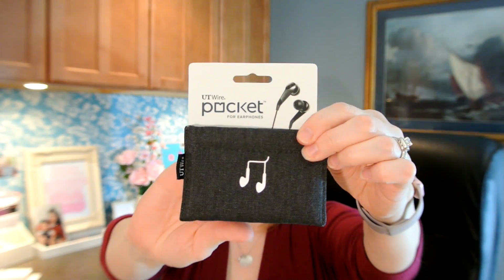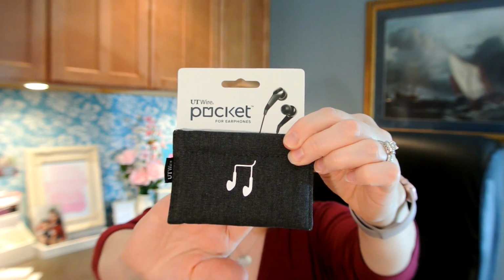Another item that again is gender neutral came from the Container Store. It was $5.99. I even bought one of these for myself. It's a little pocket that if you squeeze it, it makes a little pouch in there. And this basically is designed to hold your earphones.